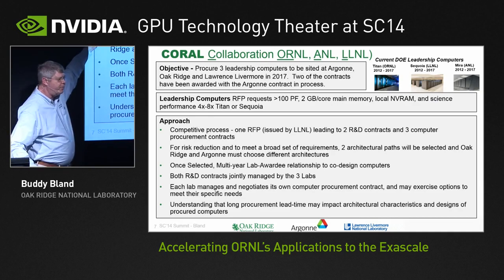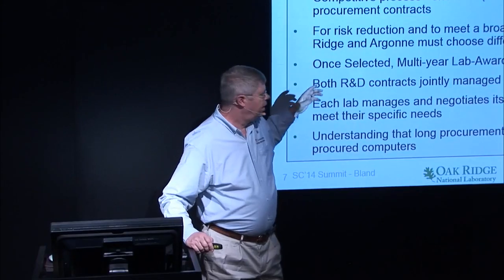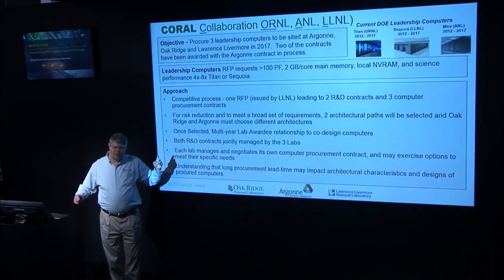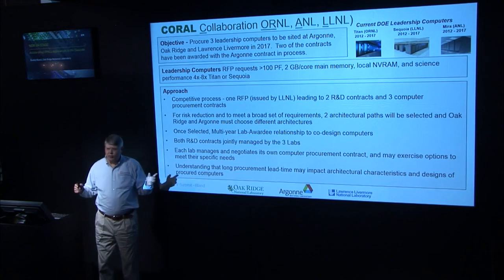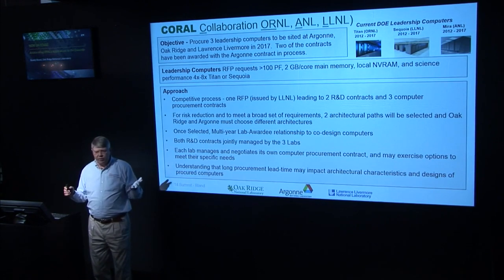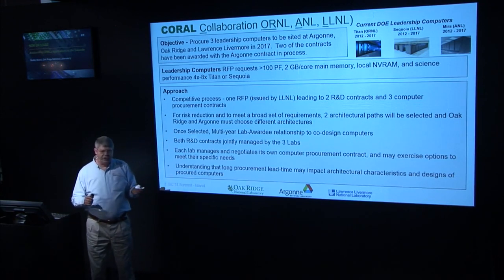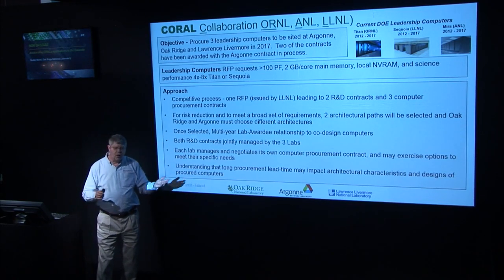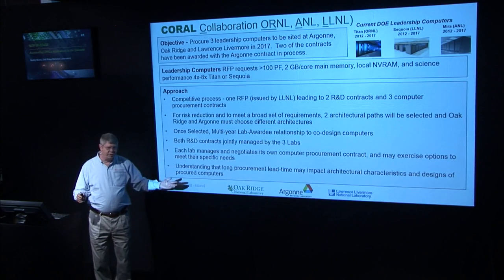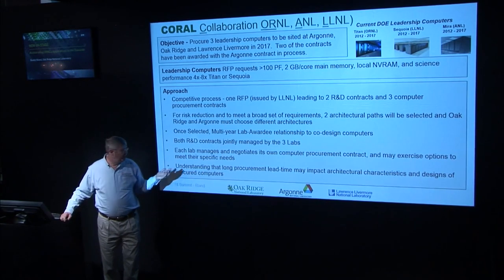Our approach is a competitive procurement, a single RFP. We'll buy 3 machines off of this. Oak Ridge and Argonne, because we're both Office of Science laboratories, will select 2 different architectures because the Office of Science wants to maintain 2 different architectures going forward. And then Lawrence Livermore from the NNSA, the National Nuclear Security Administration, will then select one of those 2 architectures for their machines. We'll issue 2 R&D contracts for those 2 architectures, and then 3 build contracts; each lab will issue their own build contract.